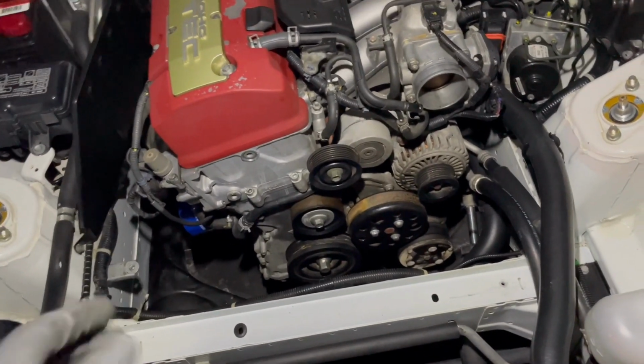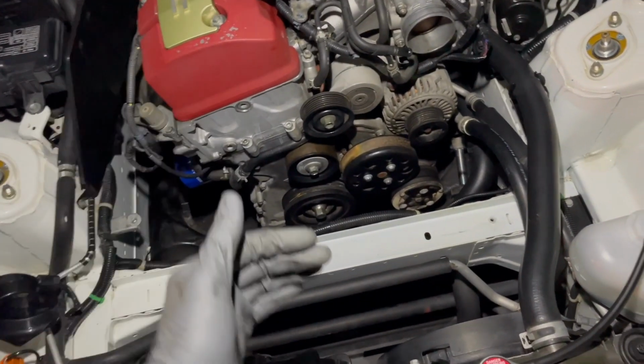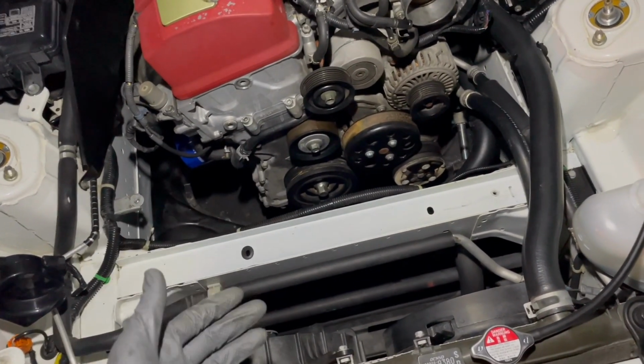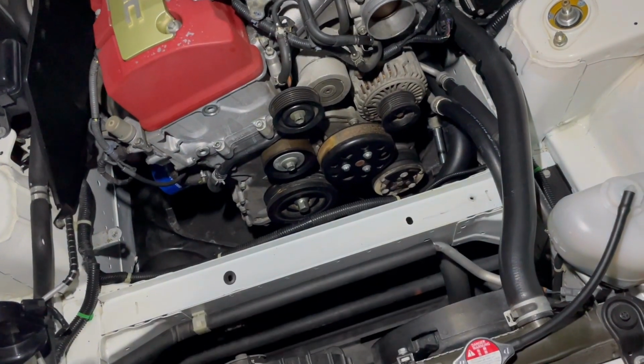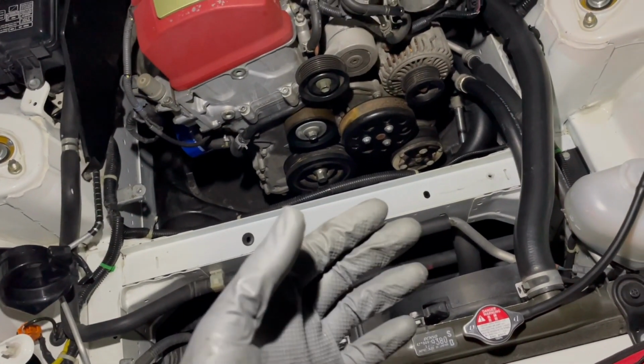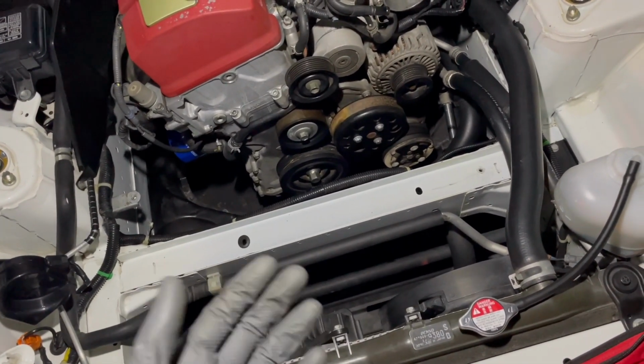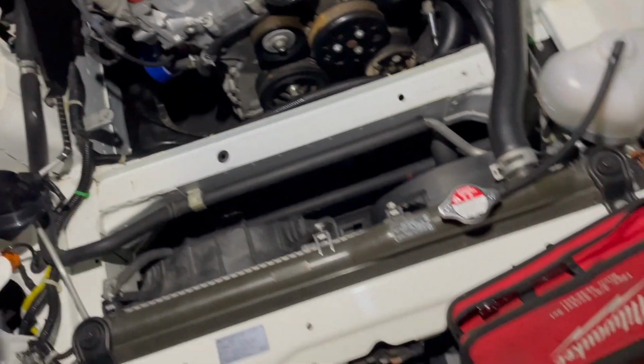The S2000 has a Club Racer model, which I'm sure you're familiar with, but within the Club Racer model, there's actually a sub model known as the Delete model, which deletes AC entirely. So you can literally go to the auto parts store and off the shelf ask for a Club Racer Delete model belt. And that's exactly what I did.